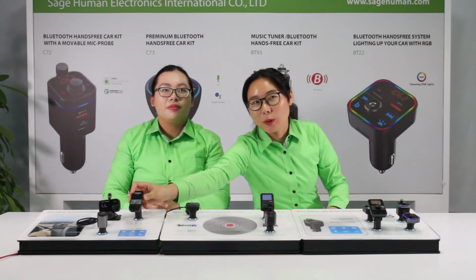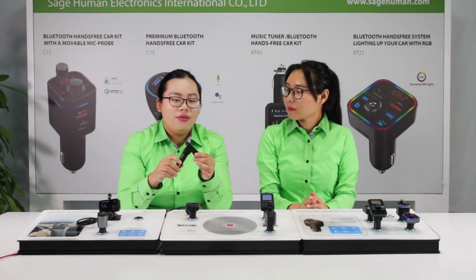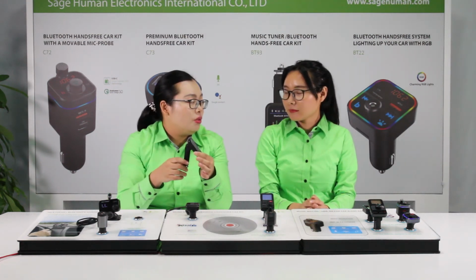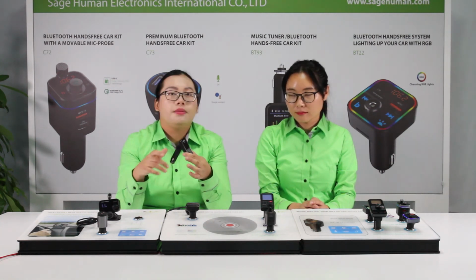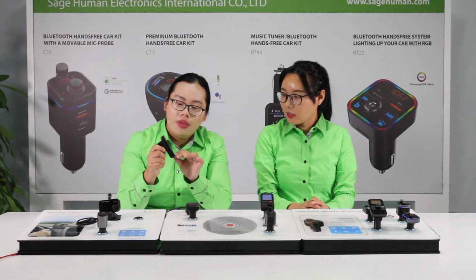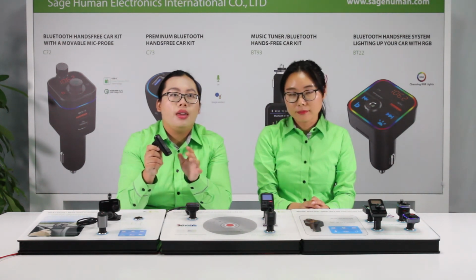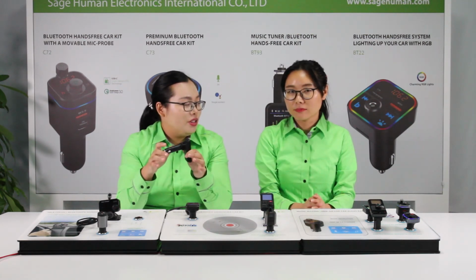Another bass booster product. Yes, but not quite. This is our model BT94. It has the same external microphone as the BT92 we just introduced. But what's different are the Type-C PD 3.0, that is 18 watts, and the extended pole. Why extended pole? Good question.